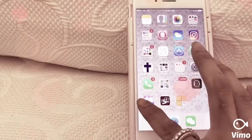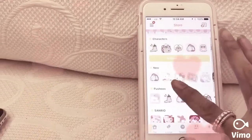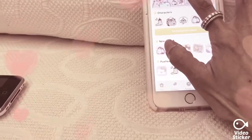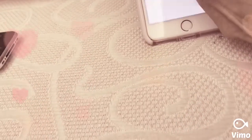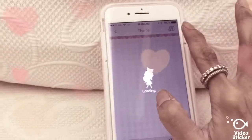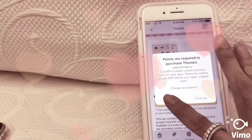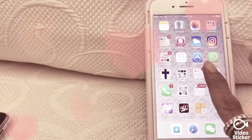Then I've got Coco PPA, and this is an app that is quite interesting because it allows you to personalize your screen. You can go to store, and choose your own themes, and you can also choose your own wallpapers from here. And there are also icons for your apps, so you can have specialized app icons.